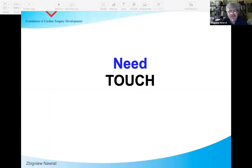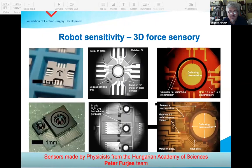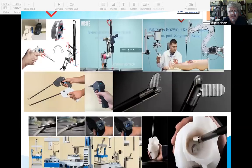For precise operation inside the body, we need the touch, we need the feeling. That is the reason we tried to prepare it. It was made during a European project when we cooperated in this part with the physicists from the Hungarian Academy of Sciences, led by Peter Furjes. They prepared the sensors special for our tools. And it was possible to have two sensors inside this grasper for connecting with the tissue, and also working as a dog nose for connecting with the tissue, moving like this. We developed a special kind of joystick for feeling this, and currently this research is continuing.